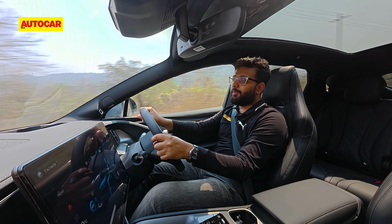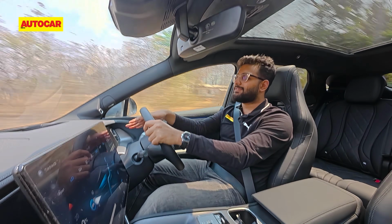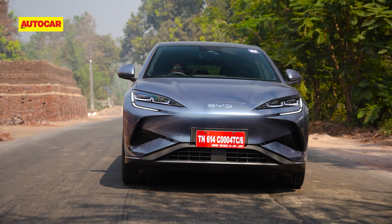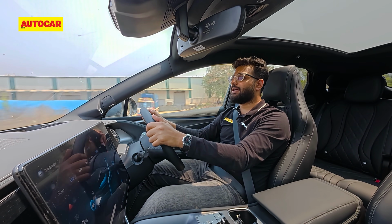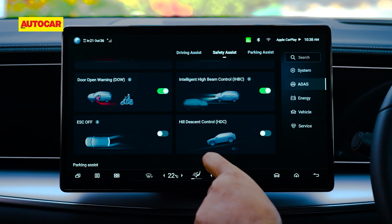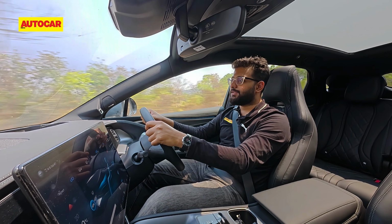ADAS is part of the BYD Sealion 7 as well, and yes, it is decently calibrated. You have a lot of data again. You can see exactly what you're overtaking, what's in front of you, the type of vehicle. It ranges from a motorcycle rider to a car or a truck. So very accurate in that sense. What I'd rather like is a bit more fine-tuning for the ADAS calibration. The good bit, like on the Ioniq 5, is that you can turn the systems off manually. You just have to fiddle about in this massive touchscreen, and then it's a lot easier.